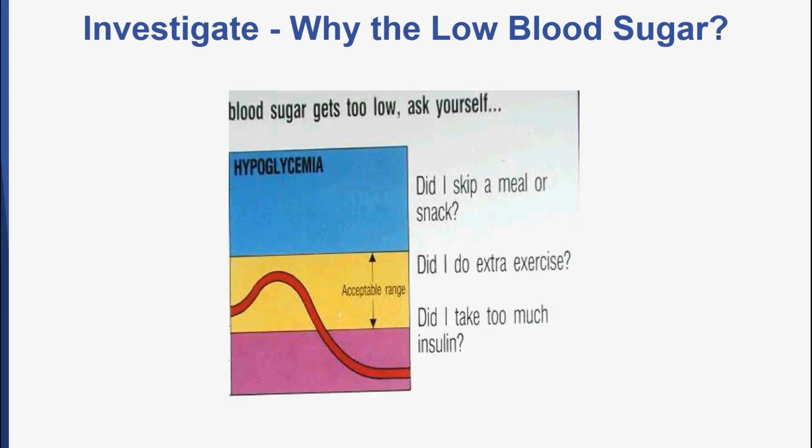So let's do an investigation. When blood sugars are low, it's a good trigger for asking ourselves why. What happened? What may I do in the future that might prevent this or make this not as pronounced? So example questions for yourself would be, did I skip a meal, but yet I took my insulin or other diabetes medication? Did I do extra exercise and my blood sugar fell from that? Or did I take too much insulin and not eat all of that meal that I was expecting to eat? These are things to ask yourself and come up with some strategies for assessing trends and knowing if you need to change anything in the future.